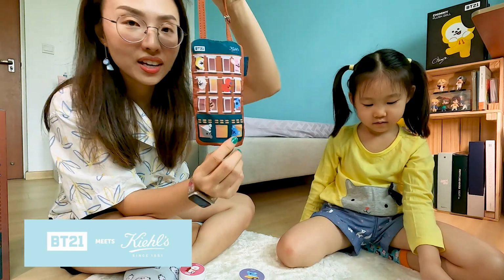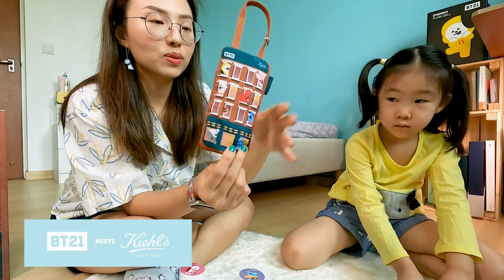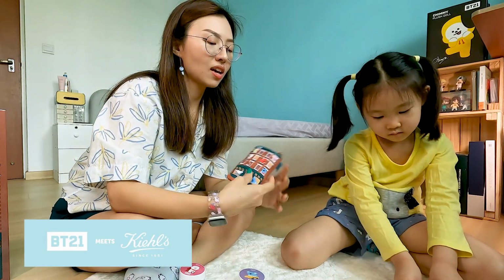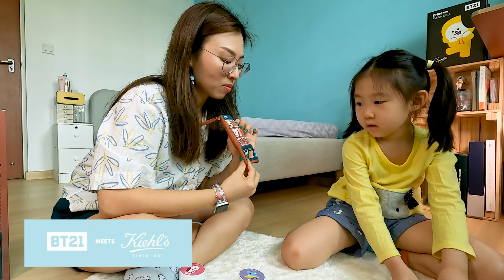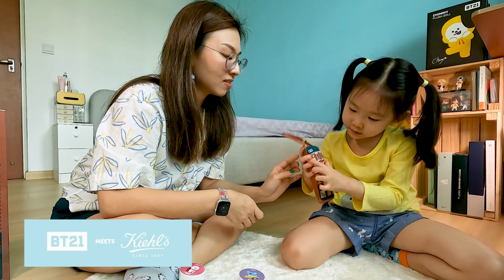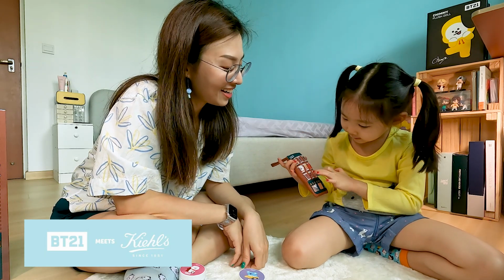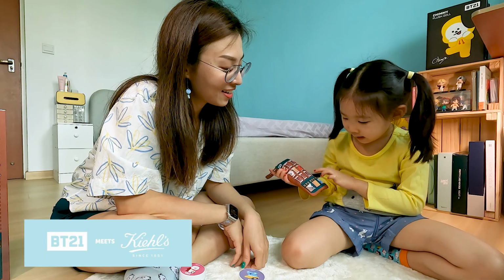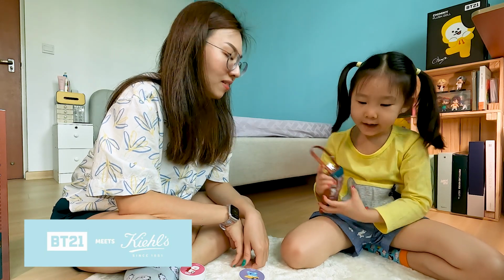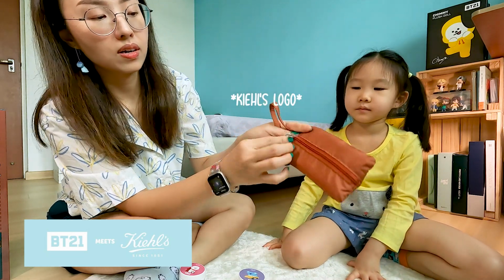Okay. So, ito yung end result nung pag natupi mo na yung tote bag. So very handy siya. Saka cute yung design. But this one is Chimmy and then this is Cookie. Here are they, Tata, Shuki, Mang, and Van is here, and then Koya. Tapos, yung zipper niya.